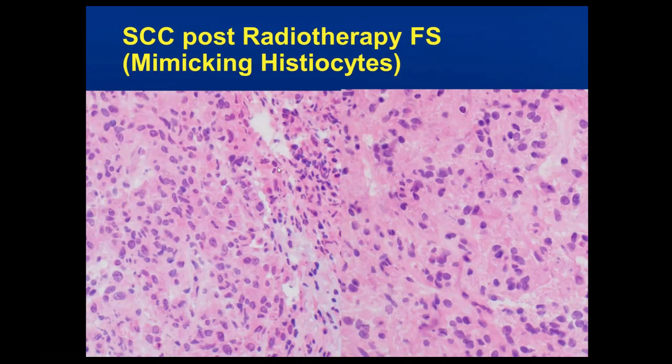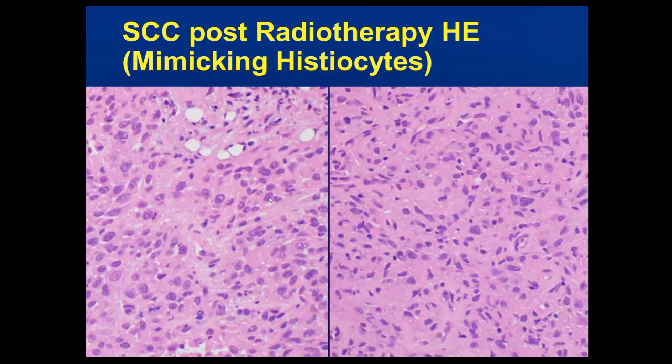So just to highlight for you how hard it is to detect cancer after treatment. All the cells you see in this field are malignant and they really look like histiocytes, not so much like squamous cancer, but this is squamous cancer after radiotherapy. And I have the H&E here for you. Of course, on the H&E, everything is so much easier to identify; the nuclear features are just so much better on the H&E.